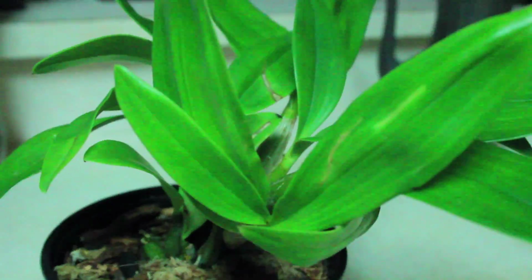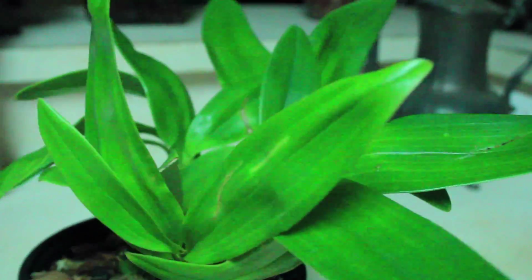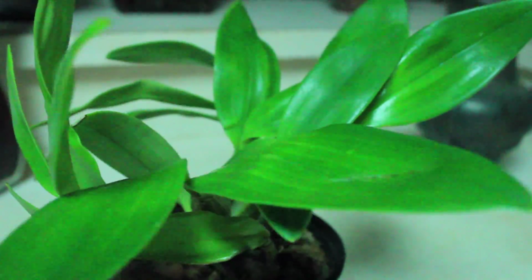Okay, now looking at what appears to be its pseudobulbs and its growth structure. Okay, and if we take a look at the foliage, what kind of orchid could this be? I mean, it is rather thick. You have to pretty much force it to go down. Waxy.